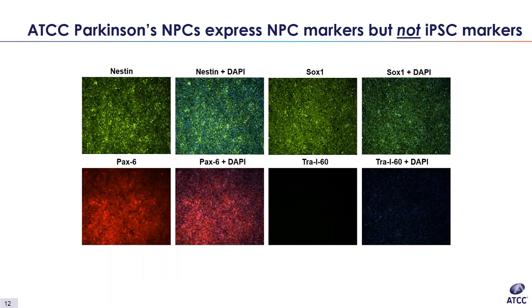So next we'll look at the expression of those markers in Parkinson's neuroprogenitor cells. These cells were incubated in ATCC expansion medium, as in the cells in the previous slide. As you can see, the Parkinson's disease neuroprogenitor cells express nestin in green and PAX6 in red, and lacked expression of TRA-1-60. By the way, the Parkinson's neuroprogenitor cells also express SOX1, a marker of activated neural stem cells. So the Parkinson's neuroprogenitor cells also fulfilled our criteria for phenotypic neuroprogenitor cells.